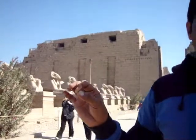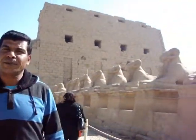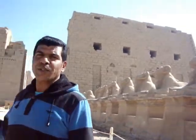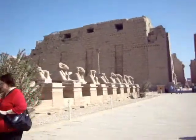The symbol of the god Amun, because the god Amun takes the head of a ram and the body of a lion, and the other image, a human figure of the god Amun. This is the way of the Sphinx, which connected the temple and the river in ancient times. Okay, and this is Karnak temple.